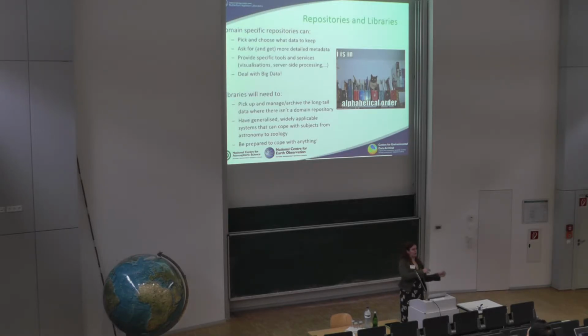To a certain extent, the disciplinary repositories have it easy, right? Because we can pick and choose what data we keep, we can ask for and get more detailed metadata, and we can provide specific tools and services like visualization, server-side processing, and we can also deal with the big data in our particular domain. Libraries and institutional repositories have the difficulty of dealing with everything that's left. They have to pick up and manage and archive the long tail data where there isn't a domain repository. And they're going to have to cover everything from astronomy to zoology and everything in the middle.